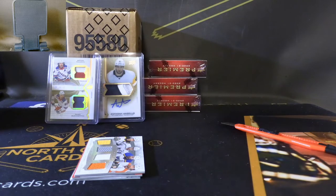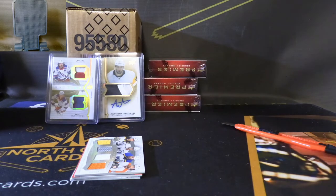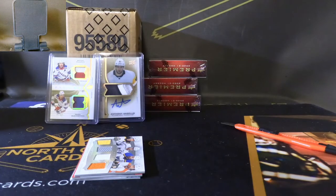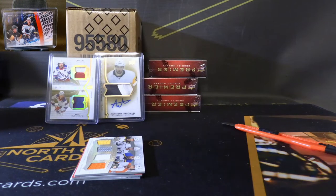I don't think I have the right thing for this right now. Just going to put it in a top load for the time being. Do I have the right size? Put you in the hit cam. There you go. McDavid Otto. Congratulations.